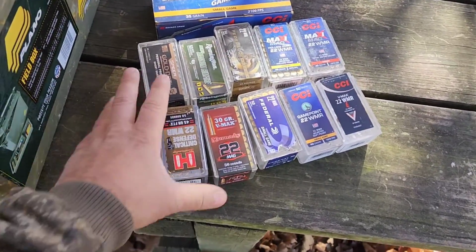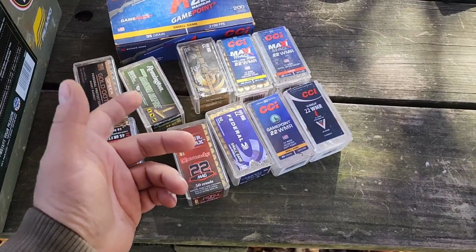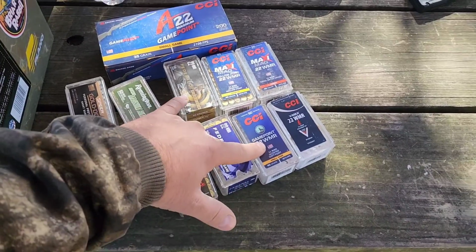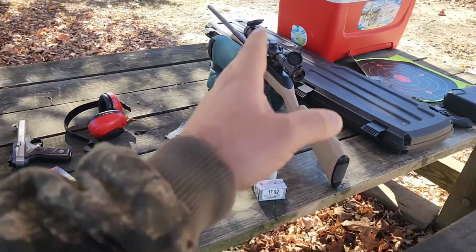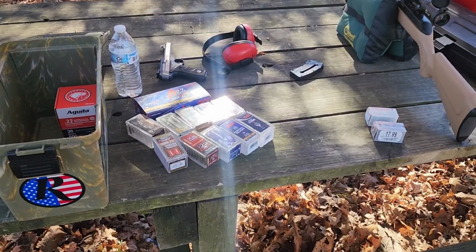So I'm going to have these comparisons coming up. We got like the ballistic tips. We're going to try Federal 50 grain, Spear TNT, Maxi Mag, Game Point, A22 Game Point, which is faster and lighter. So have all these to look forward to. Stuff in 17 HMR as well, comparisons in the same way, and a bunch of 22 long rifle.